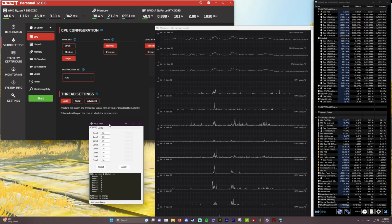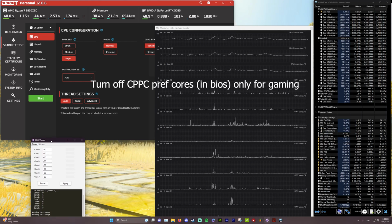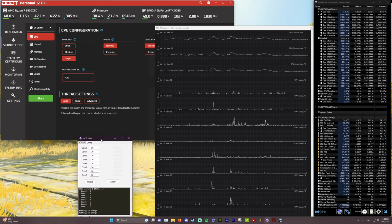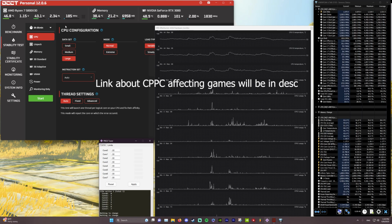I also did turn off CPPC in BIOS, and that is known to increase temperatures on the 5800X3D specifically, as well as decrease FPS in certain games. So enough talking, and let's get into the benchmarks.